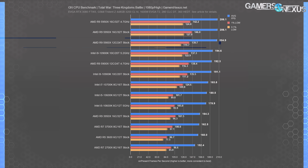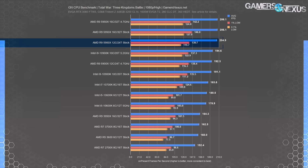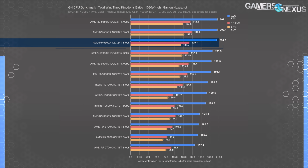Total War 3 Kingdoms and the Battle benchmark comes up next. At 1080p, the 5950X stock CPU ran at 206 FPS average, 146 FPS 1%, and 127 FPS 0.1%. Compared to the 5900X, the difference is nothing. They're functionally equivalent in this test, and so buying up the chain wouldn't thus far benefit anyone if you're mostly gaming. The 5900X does everything the 5950X does in gaming for the most part, and the 5950X should mostly be reserved for production tasks or use cases. Otherwise, you're just wasting money.